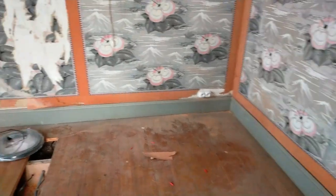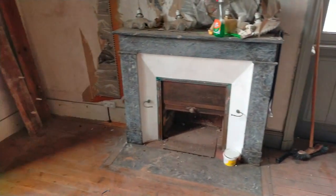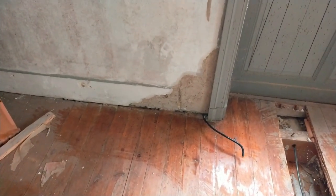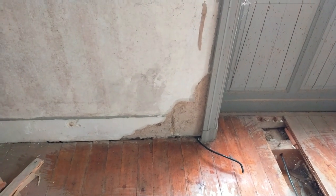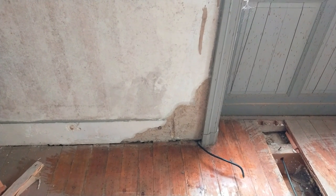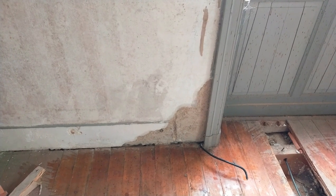So we have one, two, three, four double sockets, and we don't have one here because, as you might be able to tell, the plaster came off the wall far too easily. So I've just patched it. I will need to do a little skim of plaster over that. That's just a bit of lime render.